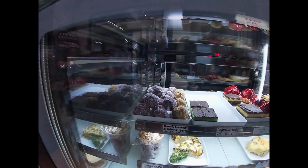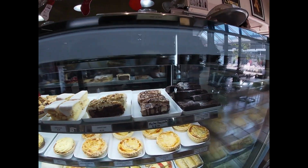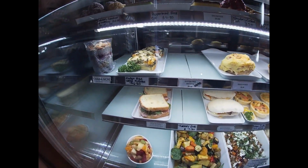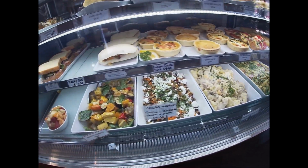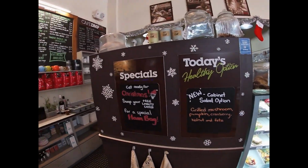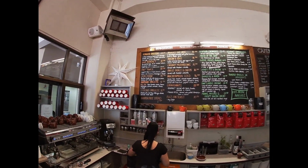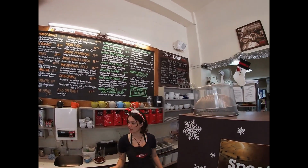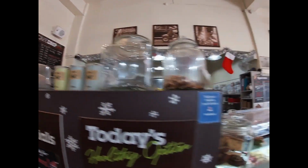So you can see they have a great selection of food. Look at this. Pies, quiches, you name it. Beautiful sandwiches, salads, and of course they have the specials boards and menu, Hunger Buster, Eggs Benny, DMP Tower, Iron Divine, Bangers and Mash, you name it, they serve it, along with a huge range of coffees, teas, luxury hot chocolates, which I absolutely adore.